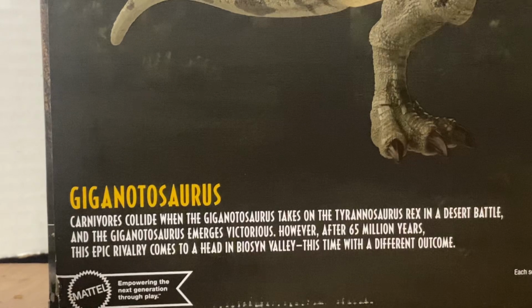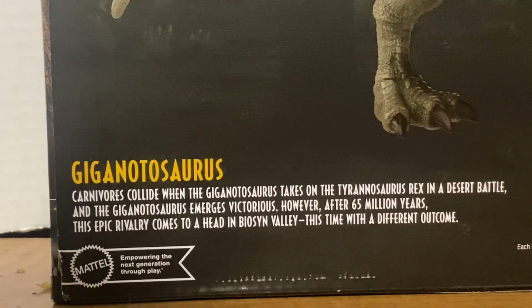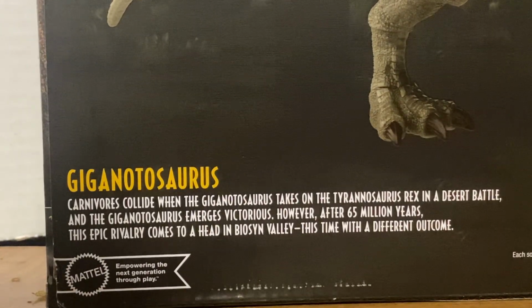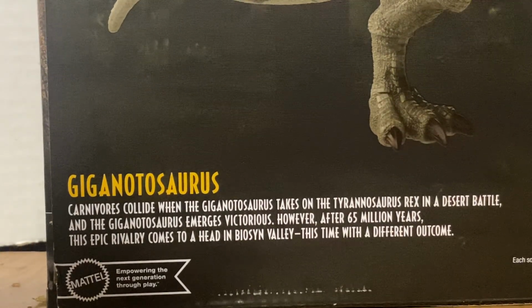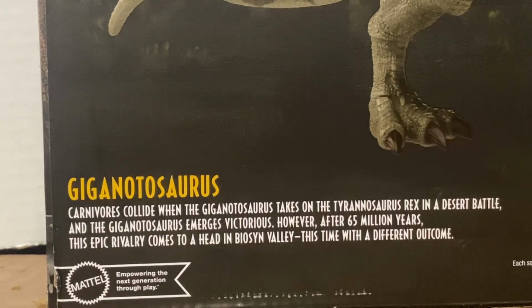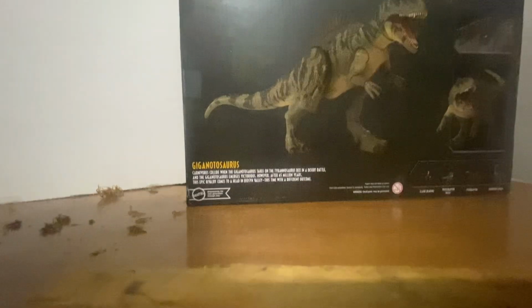Carnivores collide when the Giganotosaurus takes on the Tyrannosaurus Rex in a desert battle, and the Giganotosaurus emerges victorious. However, 65 million years later, this epic rivalry comes head on, this time with a different outcome.